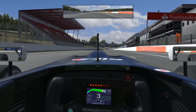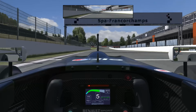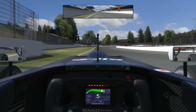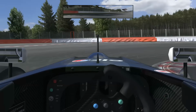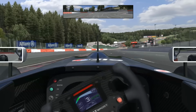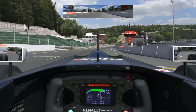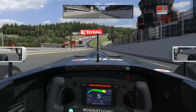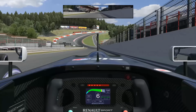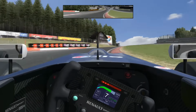This thing almost seems like it's in between the Skip Barber and the Star Mazda as far as speed. Like, I was hitting, I think, 140 into that. So, I think it's gonna be one of those in-between vehicles. But I gotta say, I'm also liking this thing as well.